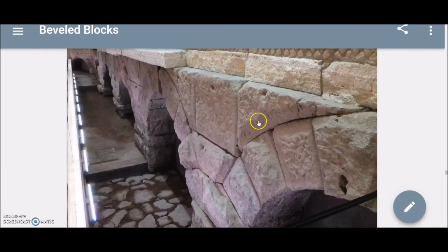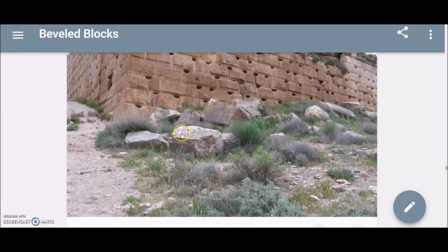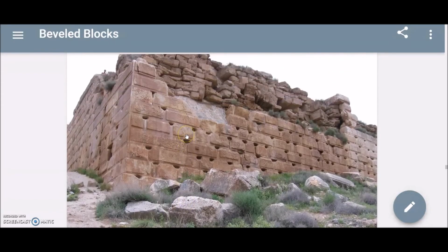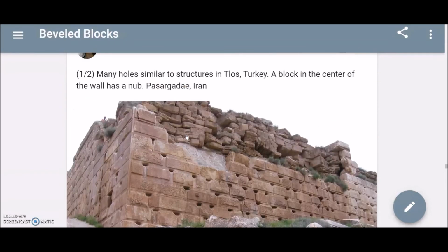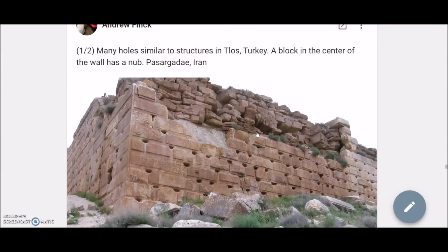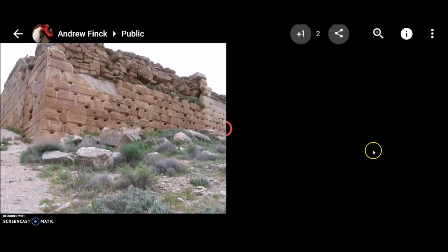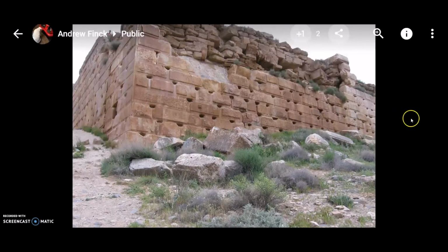This looks a lot like what we've been looking at. And I've really been wanting to talk about this one with you guys for a while. This one is amazing to me. Pasargade, Iran. This one is one of the most fascinating examples. I've stared at this wall more than any of the others on the list, I think, just because I find it so strange. So let's take a close-up look at this thing and really examine this example.